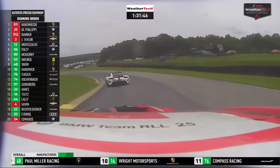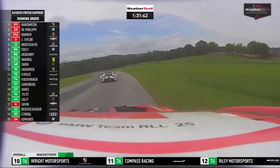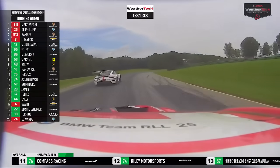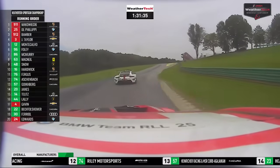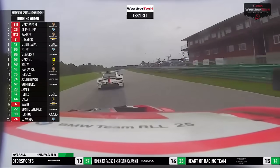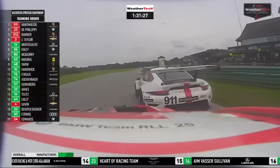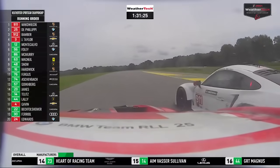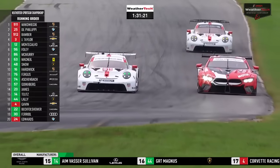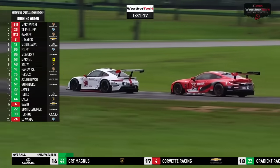Connor De Phillippi up to second and looking at the leader. Remember, he got that great restart, looking at the back of the Fred Makovecki car. Fred with slightly older tyres. It was fuel only. We got that confirmed. So he changed his tyres at the end of lap number 11, and we're now on lap 32. And look at the pace of that BMW, Jeremy. That is very impressive indeed from the RLL car.